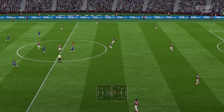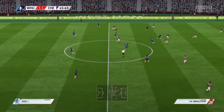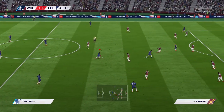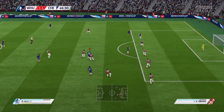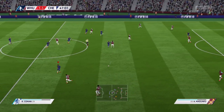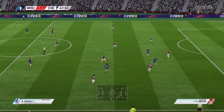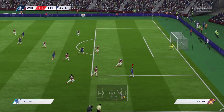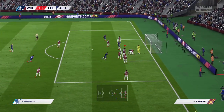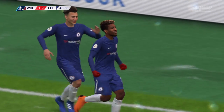So the second half now, the ball is rolling in this fifth round tie in the Emirates FA Cup. Yeah, the first half was played at a good tempo, good pace, and you'd expect that to continue in the second half. Obiang. Coman. Are they threading it through? Shots on here. Shot get. Come on! And they've scored, they've taken the lead.